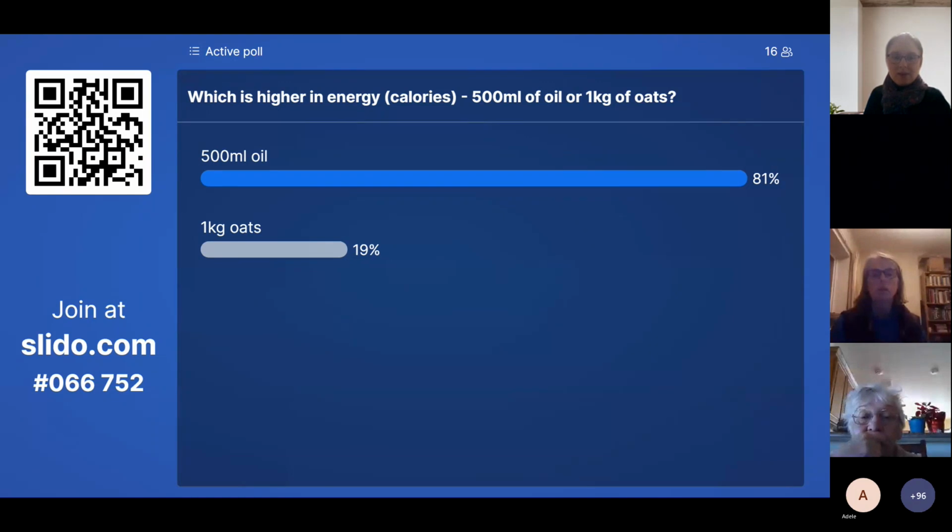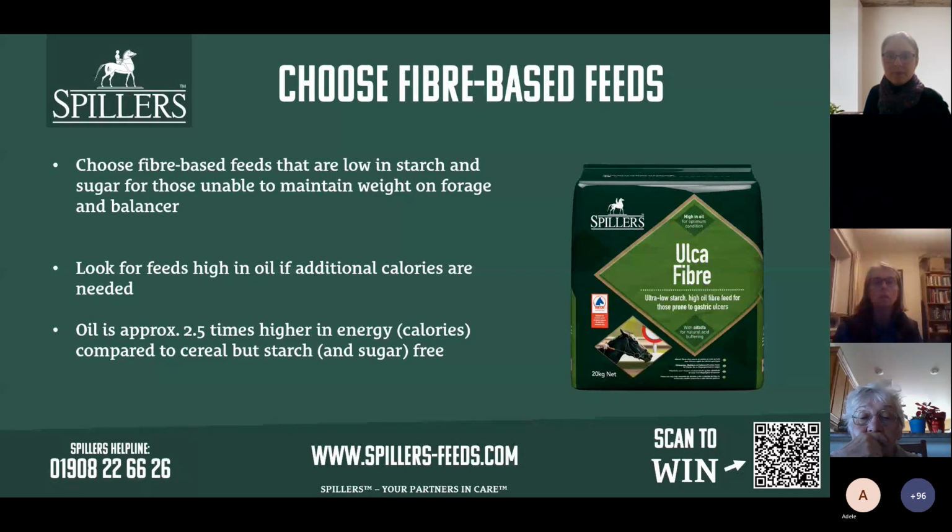So 500 mils of oil provides approximately 17.5 megajoules of digestible energy, and a kilo of oats provides around 11 megajoules of digestible energy. So if your horse or pony doesn't maintain weight easily on forage alone, or forage in a balancer, then look for fibre-based feeds that are low in starch and sugar. Sometimes a low-calorie fibre feed may be sufficient, but if you do need a feed that's high in calories, look for feeds that are high in oil as opposed to cereal starch. Oil is approximately 2.5 times higher in energy or calories compared to cereal grains, but is starch and sugar-free.